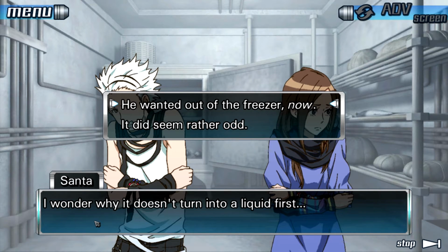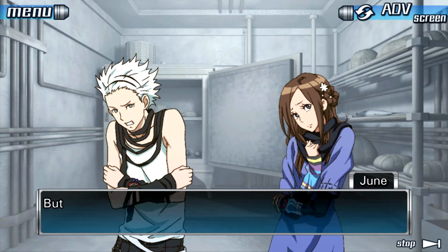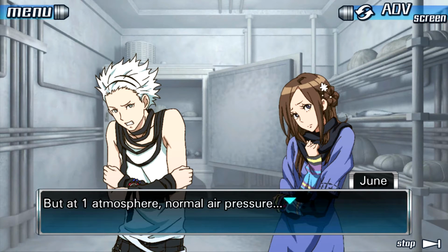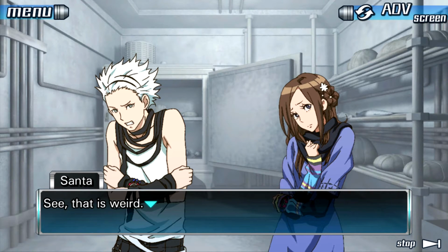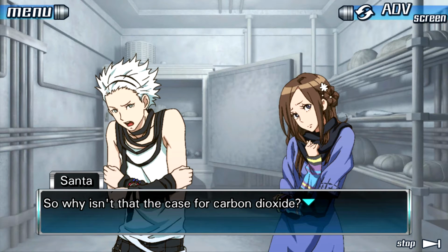We start talking about this, we have to say, it did seem rather odd. It is kind of weird. But it can turn into a liquid. Carbon dioxide turns to liquid if you put it under high enough pressure. But at 1 atmosphere, normal air pressure... It won't turn into a liquid, right? See, that is weird. Water's a liquid between 32 degrees and 212 degrees, so why isn't that the case for carbon dioxide?